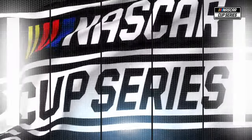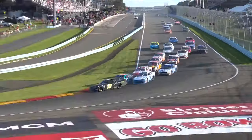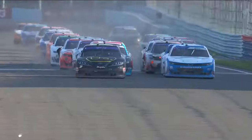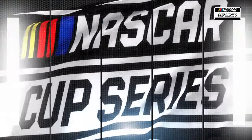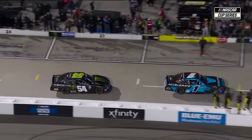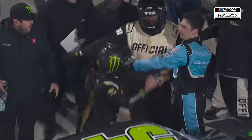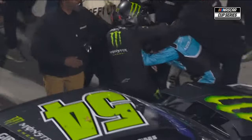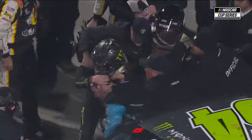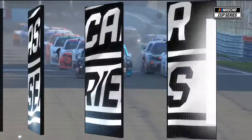This isn't the first time that there's been a run-in between Ty Gibbs and Sam Mayer. We go all the way back to last year, three wide at Martinsville, it doesn't work. Late restart, fresh tires, old tires, pushing and shoving. And you heard Ty mention it, this is more than just an Xfinity Series thing for these two. These two have grown up racing each other in many, many series. We'd have to have an hour-long show showing the highlight reel of Sam Mayer and Ty Gibbs.